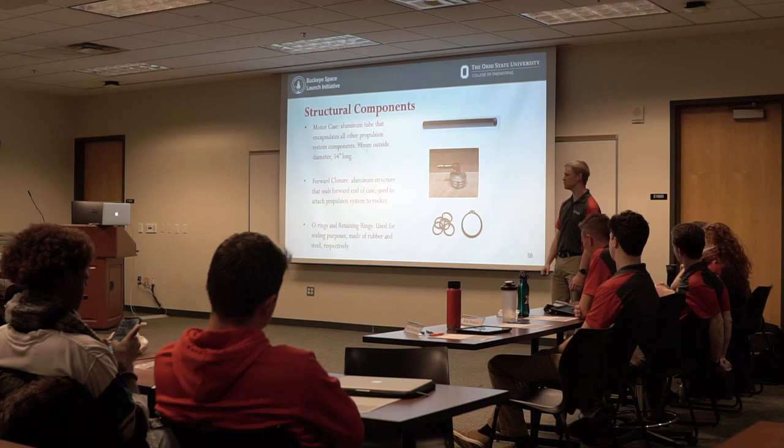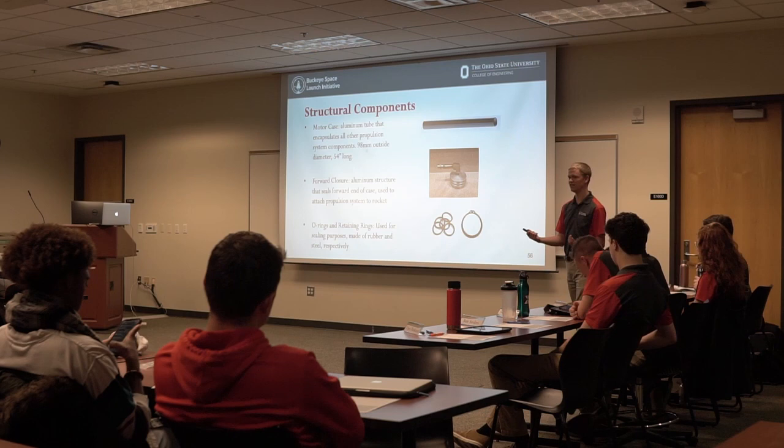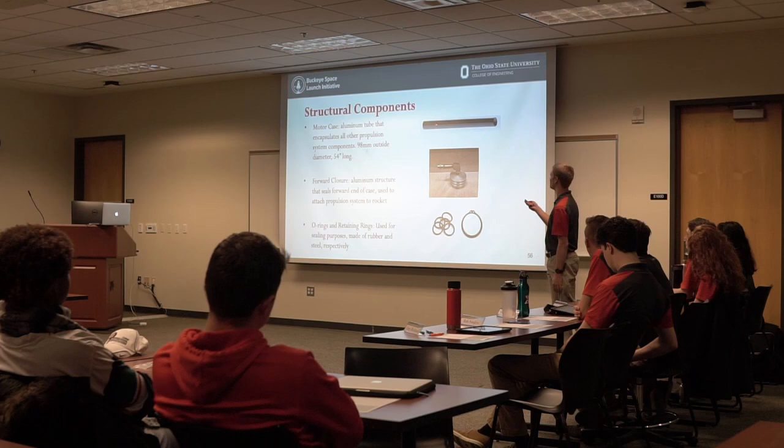Just a quick overview of structural components so you know everything I'm talking about as we go through them. First up here you have the motor casing. This is a 54-inch long, 98-millimeter outside diameter motor casing. This is what contains the propellant and everything necessary to make the motor function. Some of the things that go in that is the forward closure. If this is the top end, the forward closure is going to go up there.